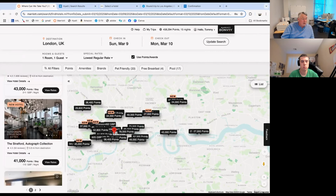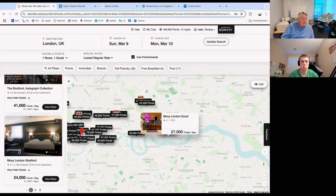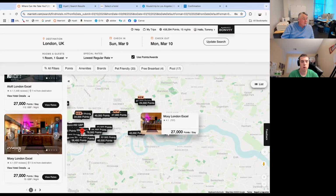I wouldn't stay this far out, to be honest with you. There is the London City. There's a Moxy out here. Yeah, there it is. And then there is the Courtyard Hotel. No, that's in a loft. Where's the Courtyard? It's out there.